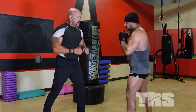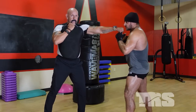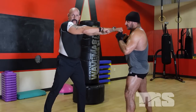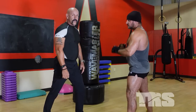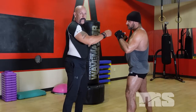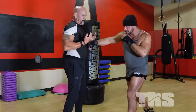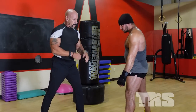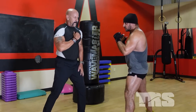Now, here's the problem. If I can reach in with my left hand, I fall really short with the right hand because of my stance. Unless I'm squared up like this, which is a bad idea too, because he's going to hit me. So what I'm going to do is rotate out on the balls of my feet, kick my heel out on the back leg.